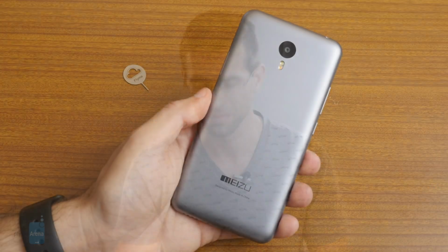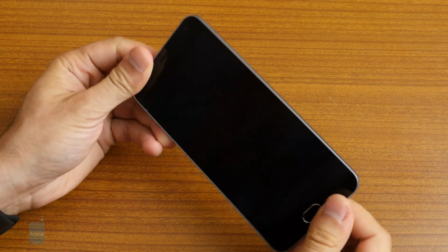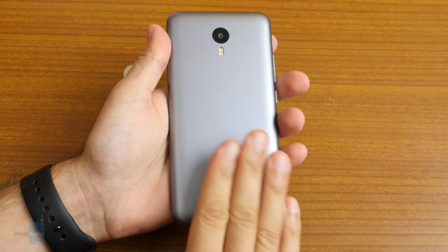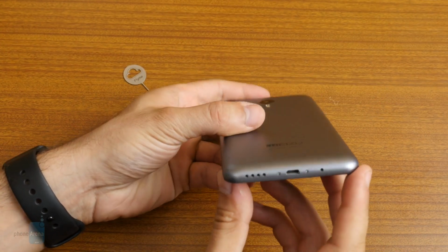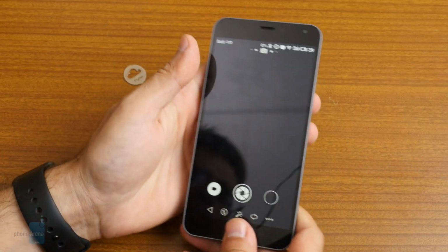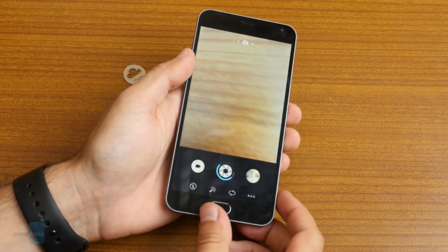Let's find out. The Meizu M2 Note features a plastic body, but it has a nice non-cheap feel to it and is solidly put together. It comes in a choice of 4 colors, 3 glossy shells in pink, blue and white, and a matte grey body. It features a slim side bezel, so overall the phone ends up being narrower than other 5.5-inch phones. The M2 Note is also surprisingly lightweight for its size, weighing just 5.26 ounces.